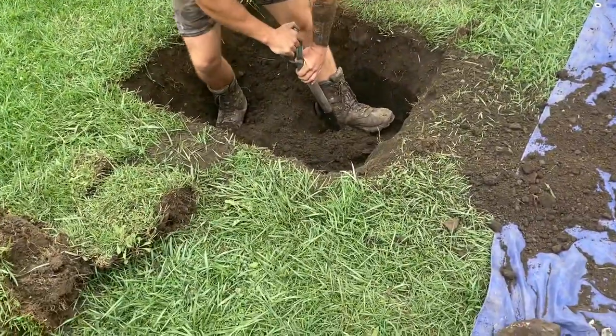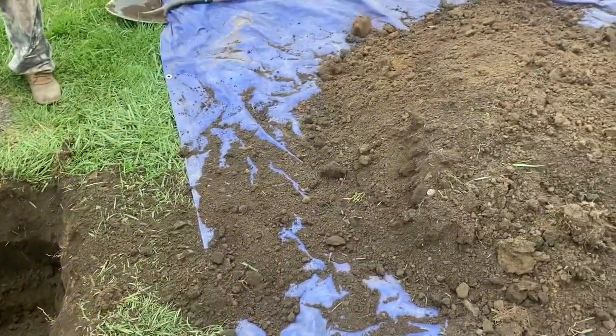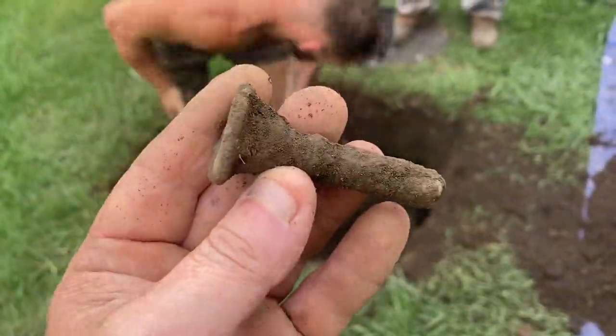All right, guys. Looks like we're down to a decent clay cap right now. And we'll see you back on the next pull. But that was a really neat find. Stay tuned for the action.